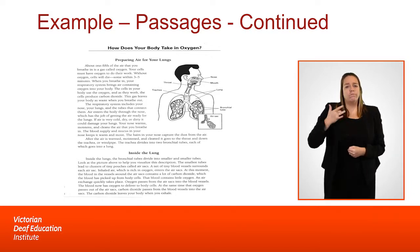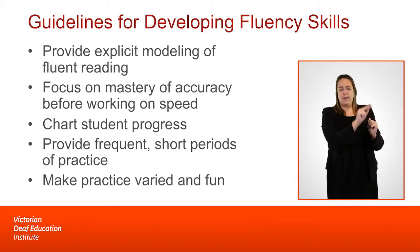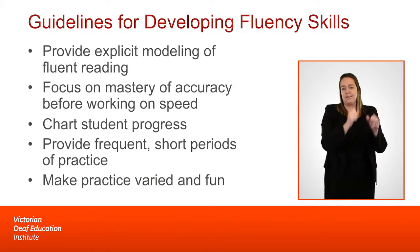So you can choose whatever you want to focus on fluency, but what you have to make sure is that the student can do this at his or her independent reading level so that they are succeeding. Here are some guidelines for developing fluency skills.